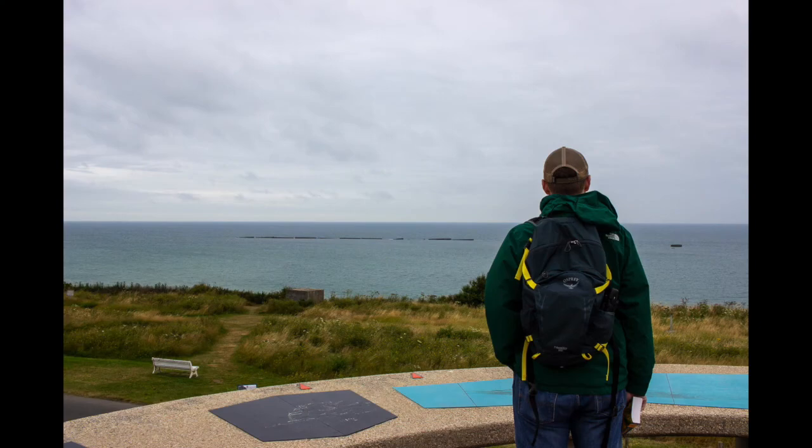We just went to where? How do you pronounce it, Arromanches? I don't know. Arromanches, and this was a site of the British. Like that's where the British invaded, right? Right. Thoughts? It's pretty cool seeing the harbor, what's left of it, 80 years later.